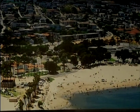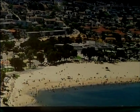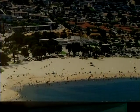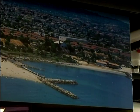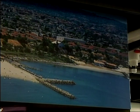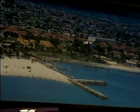Then what you can't see is that's really the beginning of the breakwater for the Los Angeles breakwater. And then when you come on the other side of the breakwater, this is the inner beach, which is a nice, quiet mother's beach, they refer to it, because it doesn't have many waves, and a lot of parents like to bring little kids there.